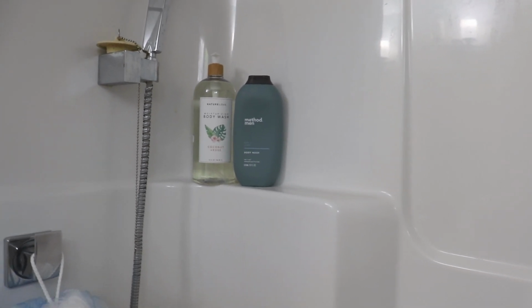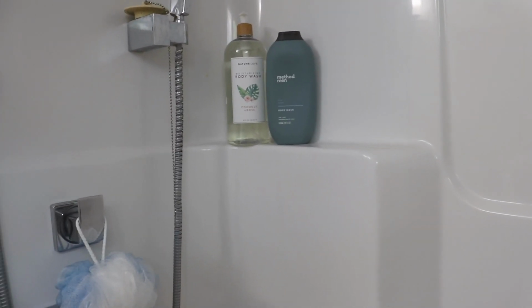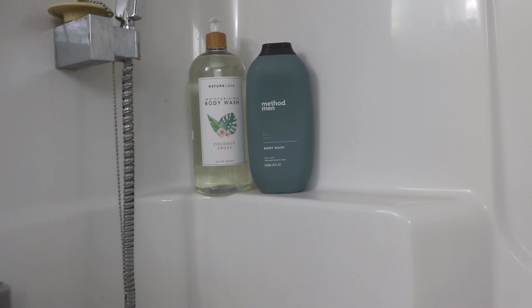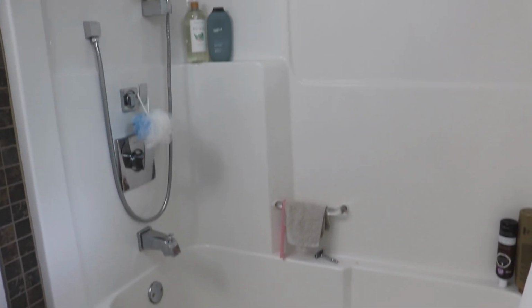I still do have a couple other body washes that are just under my sink. They were the ones that I was using before I bought this one, and I'm going to just grab them and use them every time I shower until they're gone. But this is the one that I wanted displayed because the other two are orange, and the orange ones don't go with my decor. So that is really it for the shower and bath.